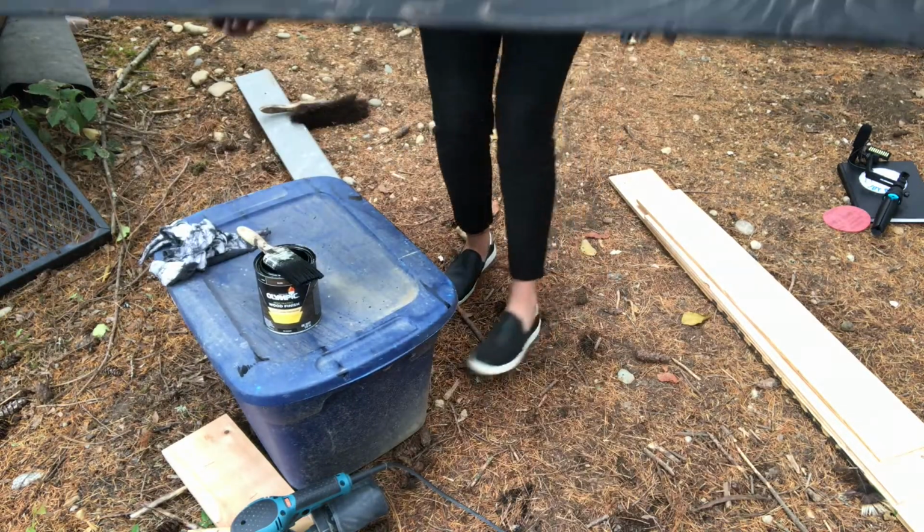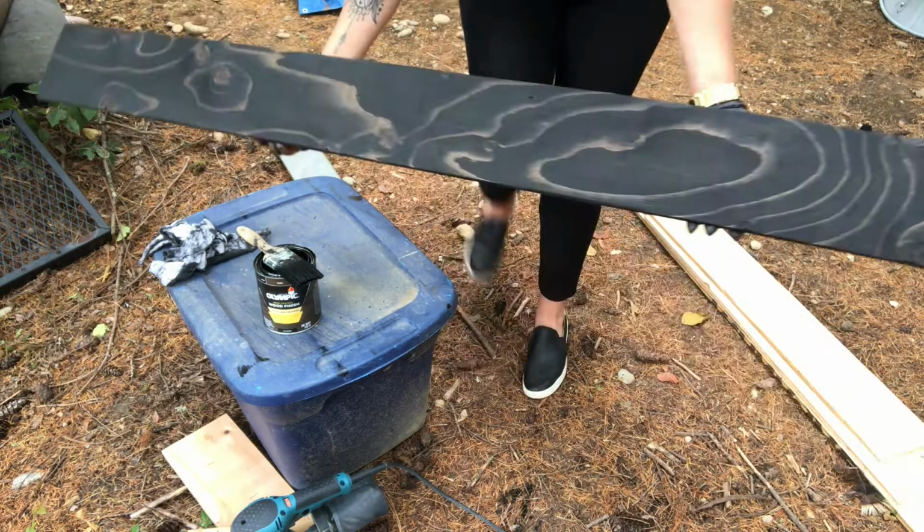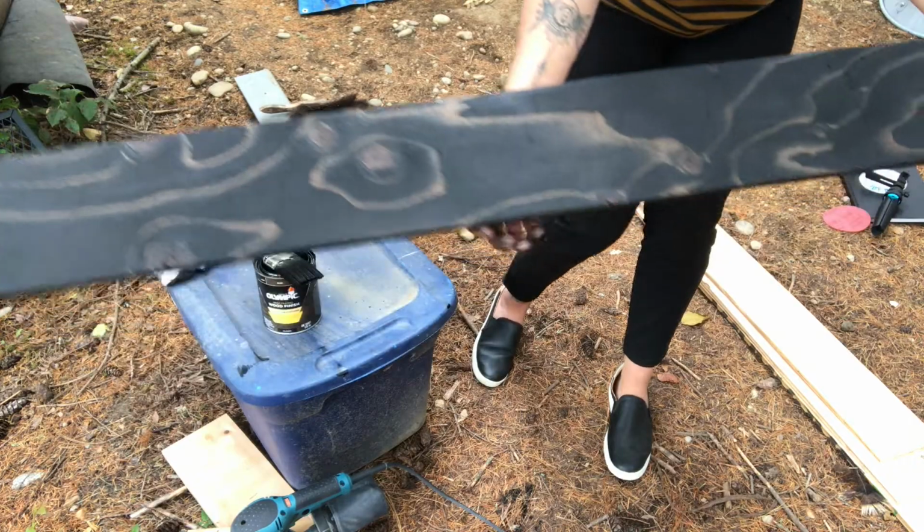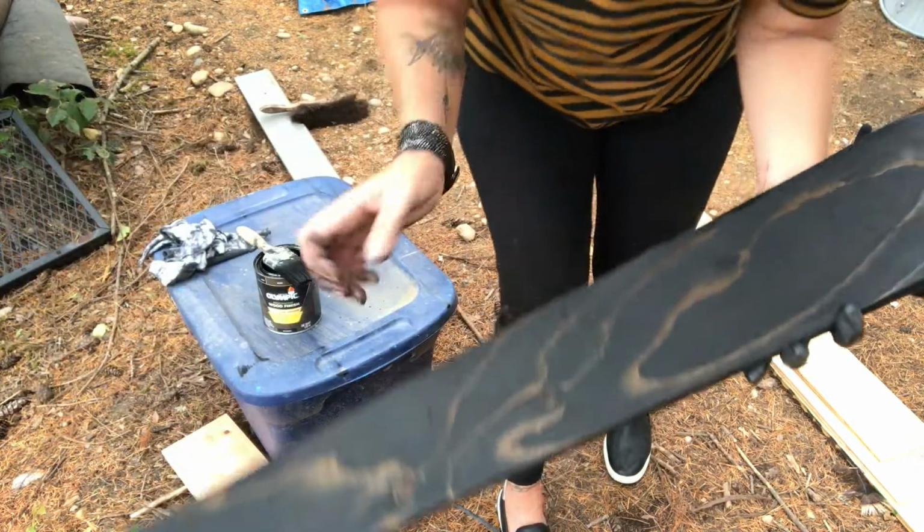All right, this one's done. Look at this. Absolutely amazing. All right, I'm gonna do the other 2 and I'll let you know what they look like when I'm finished. Okay guys, I'm back. I stained the wood. It turned out so beautiful. I'll give you a close up once I get it up there. It turned out absolutely amazing.